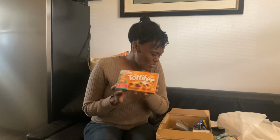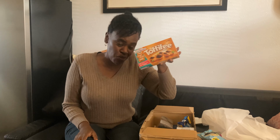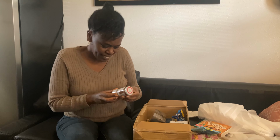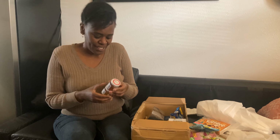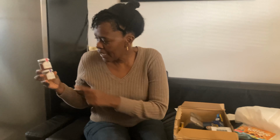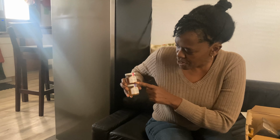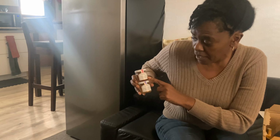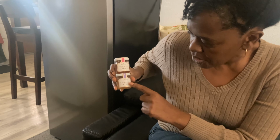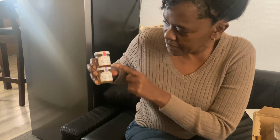Toffifee. I really remember this. Lots of our German friends used to give us toffifees when they came to visit us in Kenya. I think this is honey, and I guess this is thyme because it's written Thymian Honig. Bear with my German. And this is Lavender Honig. I think lavender honey and thyme honey. Cool.